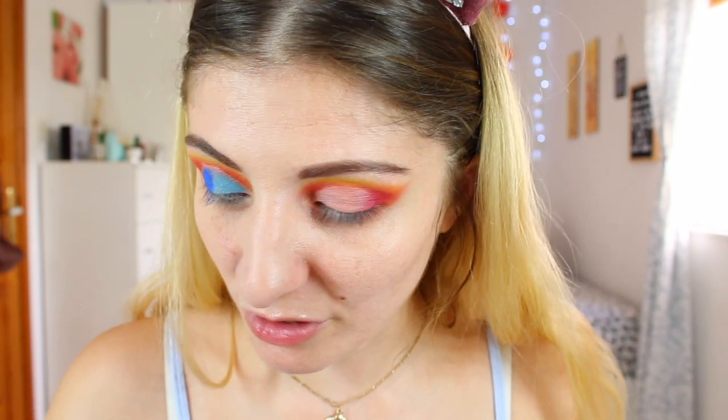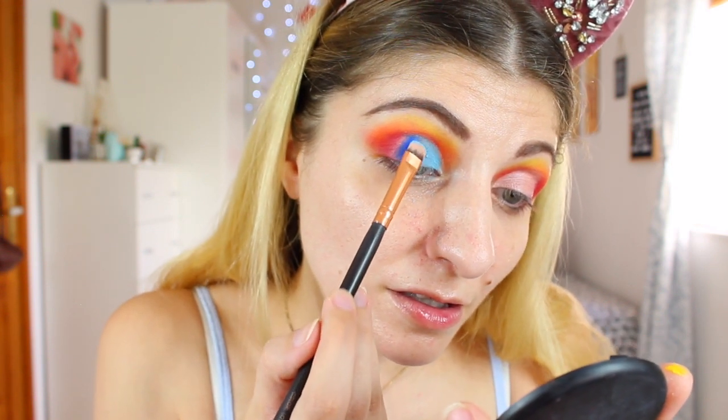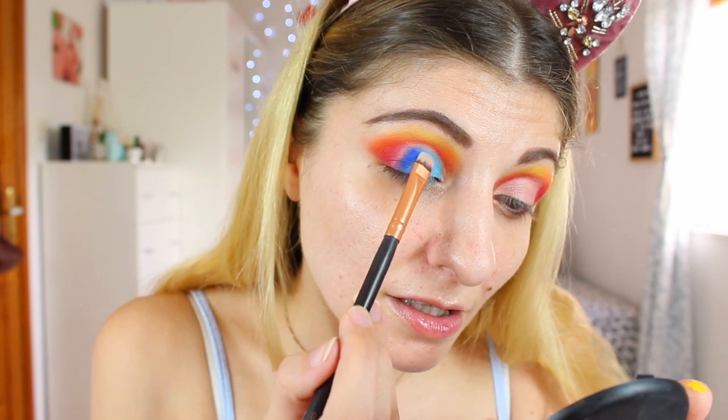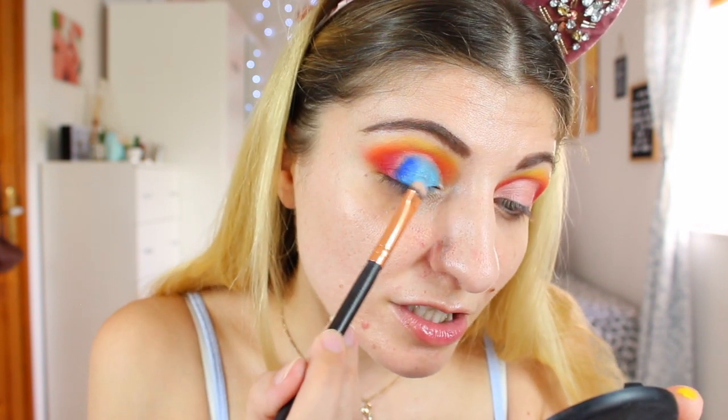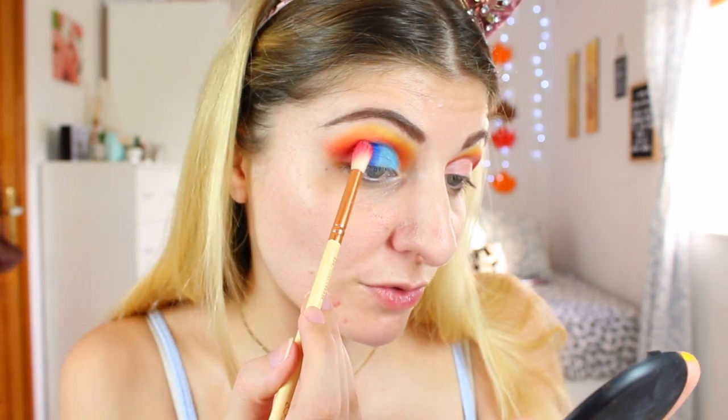Okay, so now I'm going to use that brush that I used before to just even out those edges, because I don't want a harsh line, because that doesn't make sense. And then maybe at the end we'll just use raspberry again to blend out the rest.